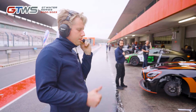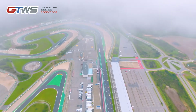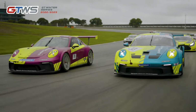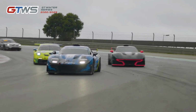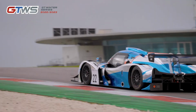The 4th season of the GT Winter Series starts at the well-known Portimao racetrack in Portugal. This time, unfamiliar conditions await the competitors, but nevertheless, a great variety of cars competes on the Formula 1 track. Besides the huge field of GT4s and Cup Porsches, there were also some exotics among the 37 participants, like the new Ferrari 488 Challenge Evo, a Ligier JS2R from Julien Lemone, and even 2 LMP3 cars.